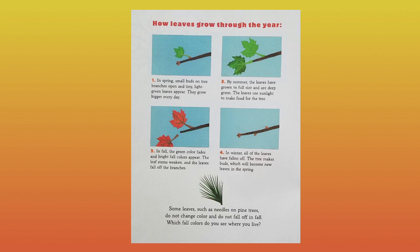In fall, the green color fades and bright fall colors appear. The leaf stems weaken and the leaves fall off the branches. In winter, all of the leaves have fallen off. The tree makes buds, which will become new leaves in the spring.